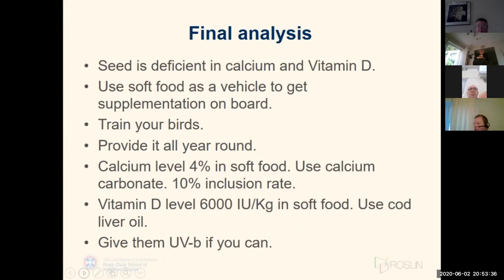So if we're looking at calcium metabolism in the birds, basically seed is rubbish. There is no calcium, no vitamin D. Your best chance of getting calcium and vitamin D into your birds on a reliable basis is in your soft food. Your birds need to be trained to eat it from the moment they fledge. You give it all year round. We're going to pitch in at about 4% level for your calcium level in your soft food. And if you're going to use calcium carbonate, which is the most calcium dense product out there, you want a 10% inclusion rate. Vitamin D, 6,000 IUs in the soft food, get cod liver oil into them. And if you can get them exposed to UVB, that's also brilliant.